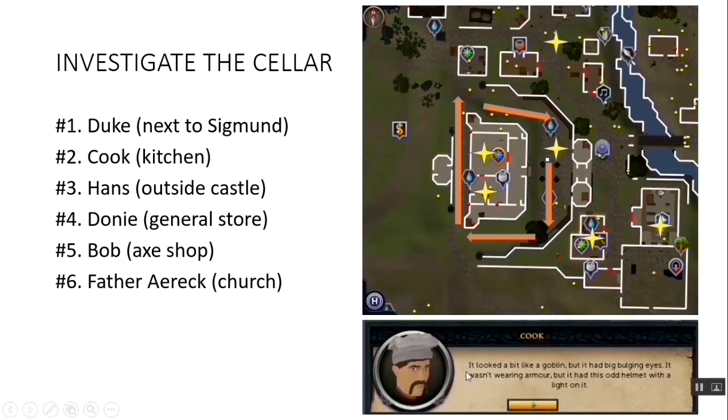I made a screenshot, and for me, it happened to be the cook. For you, it could be any one of the 6 people, and what they'll say right here is that it looked a bit like a goblin but had big bulging eyes. And I made a map where all the 6 people hang out.